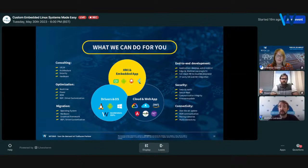And the last two are security, which is pretty key, and we do very frequently nowadays. For example, secure boot, and focusing on secure boot is a key element that we do, a key feature that we develop. And connectivity in general, so connecting to the cloud as well as locally using BLE, Wi-Fi, and all these different technology stacks.